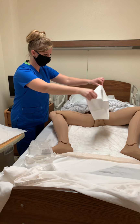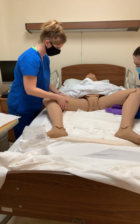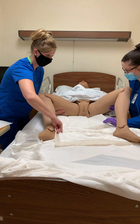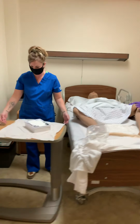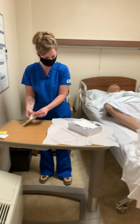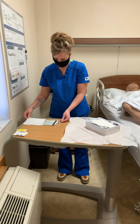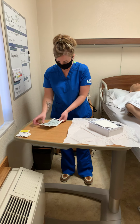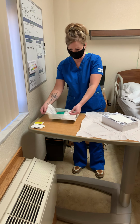So we're going to tuck it. Joanne, will you lift your bottom for me so I can just push this underneath? Perfect. Great. Okay, now I'm going to open up my sterile gloves here. Take these out, toss in the garbage. Right and left.